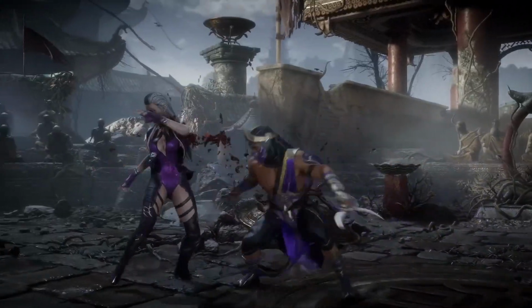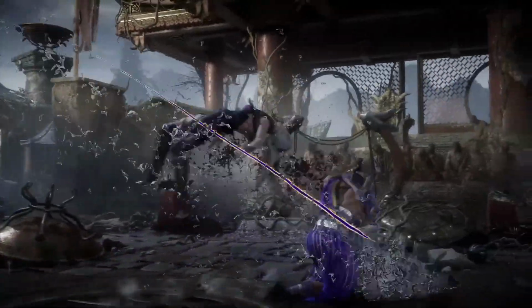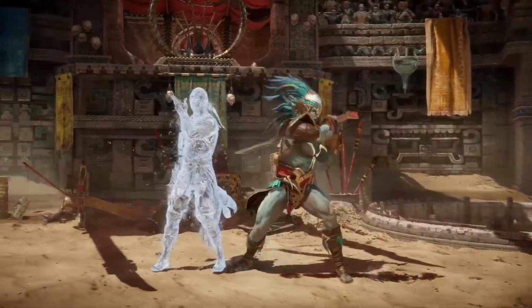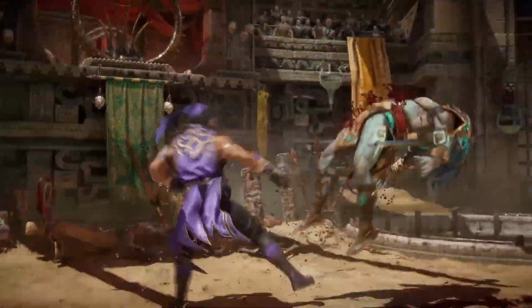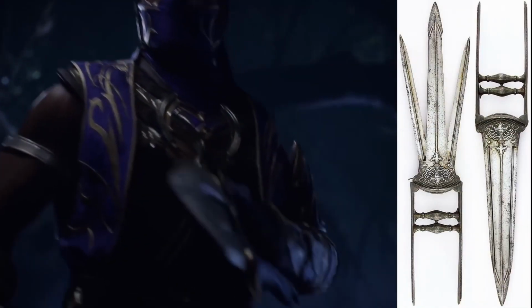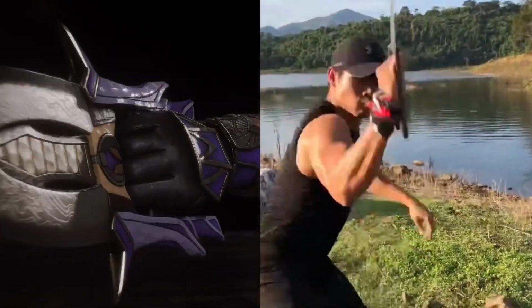What I find interesting with Rain this time around, especially with this new makeover from MK11, he uses a familiar weapon we've covered before on the channel for one of the weirdest, unique characters out there in fighters, Voldo. Yes, Rain uses the Katar just like Voldo, which is a pretty interesting choice.